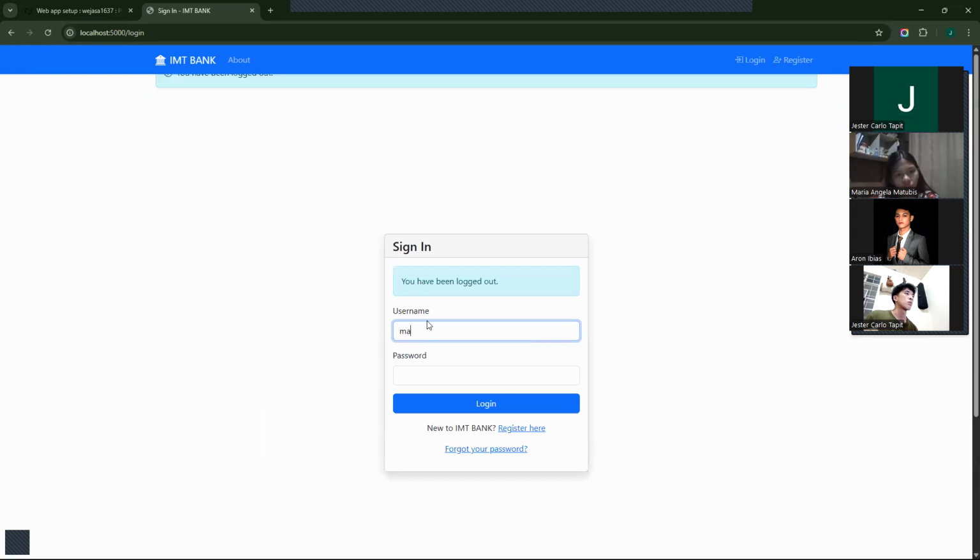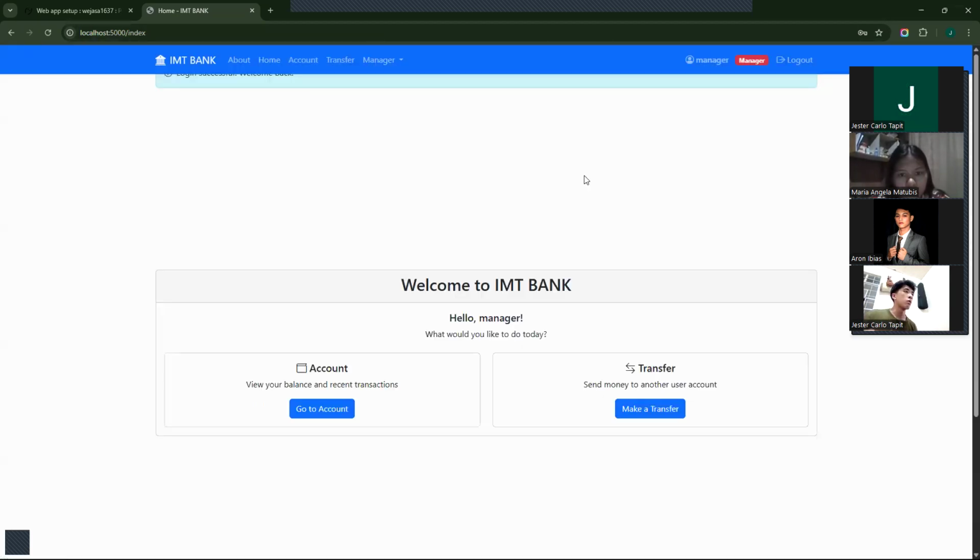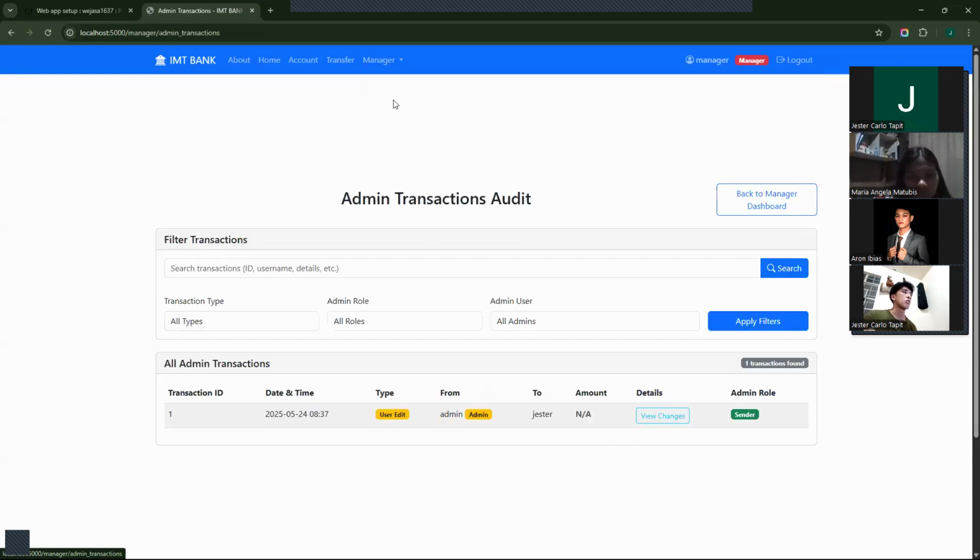You can also access the team manager. It also prompted this warning sign because the password for the manager and admin is too weak. So we added that feature for extra security of the website. The manager also has its own account and can also transfer. The difference between the admin and manager is that the manager can access all of the admins.